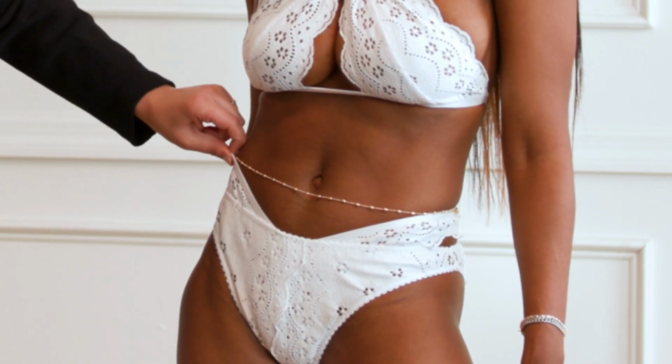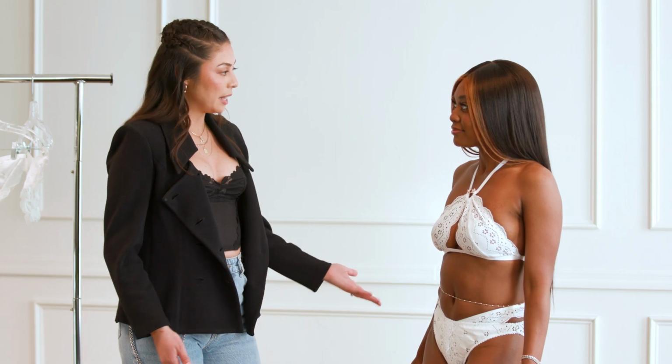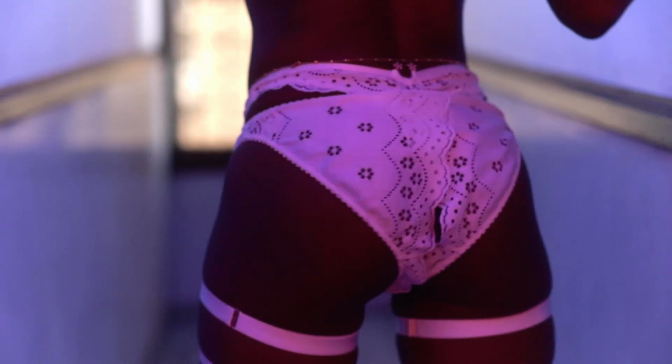And then the last little piece is the thong, which you're wearing underneath the crotchless, is this layer right here. I know so many people are kind of intimidated by the crotchless. So in this case, I layered in the thong, so then you're able to wear both styles and still feel confident and comfortable in it.